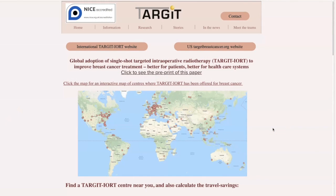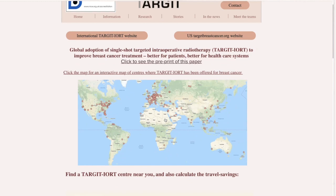So if you go to https://target.org.uk/travel, you'll find a map of the world. I can show you the map. So this is the TARGIT website, target.org.uk, and if you go to /travel, you'll see this map. This is the preprint, but the paper is now published. Each of these centers was contacted by me, and they told me how many patients they treated.